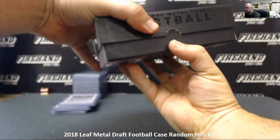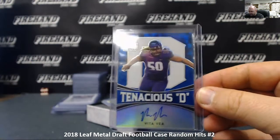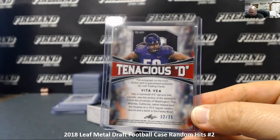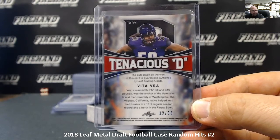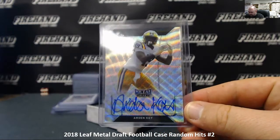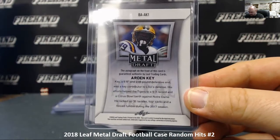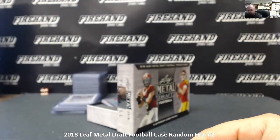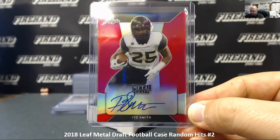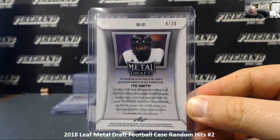All right, guys. Good luck, everybody. Last five hits coming out right now. Vita Vea, Tenacious D Blue Version, from the University of Washington, serial number 32 out of 35. Next up, Wave Autograph, Arden Key from LSU, non-numbered. Next up, we got a pink border autograph, Ito Smith, number 9 out of 20 from Southern Mississippi, Brett Favre's alma mater.